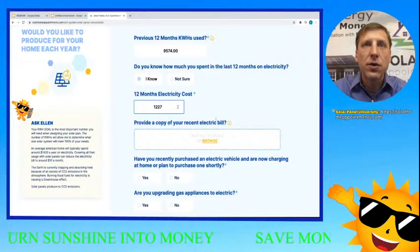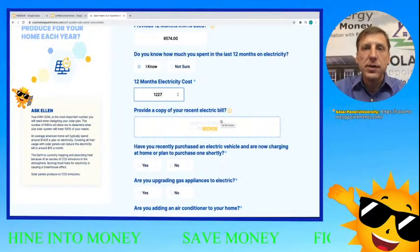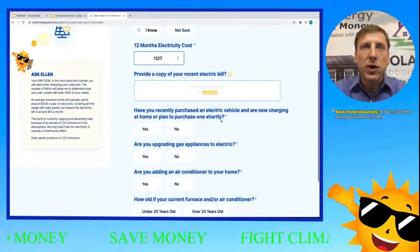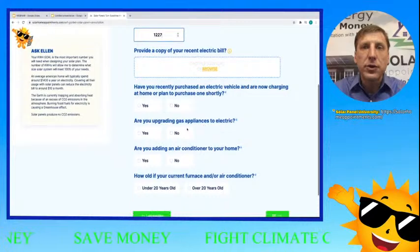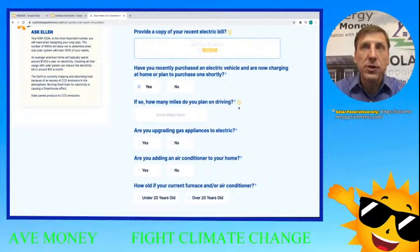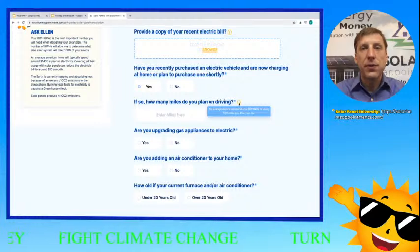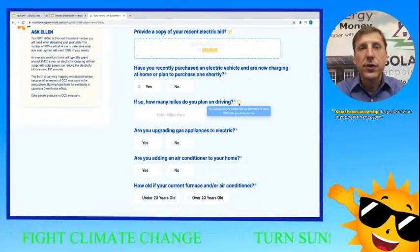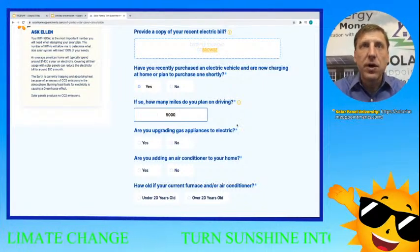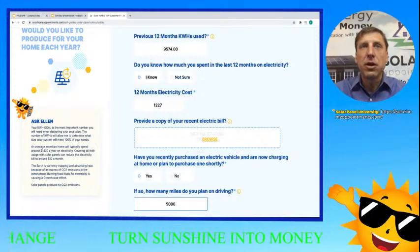All right. You're also welcome to upload a PDF of your electrical bill. That'll make it very easy for installers to make sure that you put in the correct data, and that you're using the correct amount of kilowatt hours. If you have purchased an electric vehicle recently, those will use a substantial amount of kilowatt hours. Every 1,000 miles you drive will use about 300 additional kilowatt hours. So if you're going to drive, say, 5,000 miles in a year, that's going to add an additional 1,500 kilowatt hours to this number here, which would be your kilowatt hour goal.